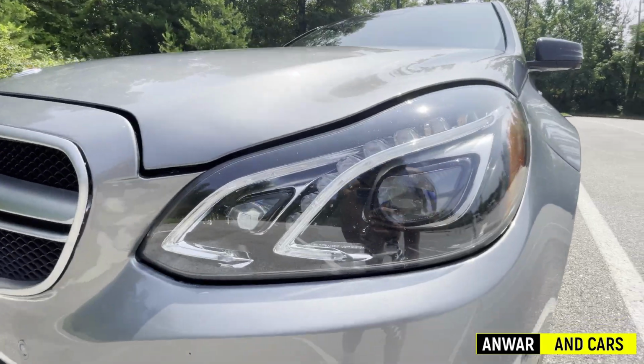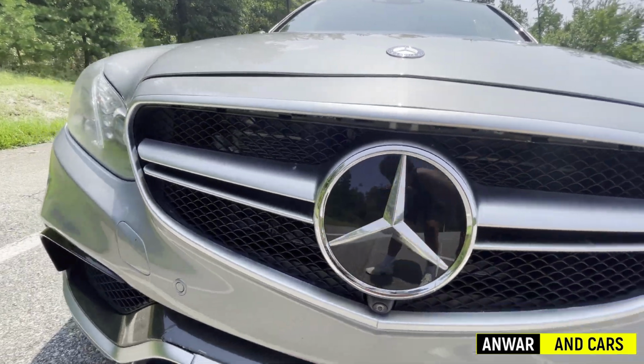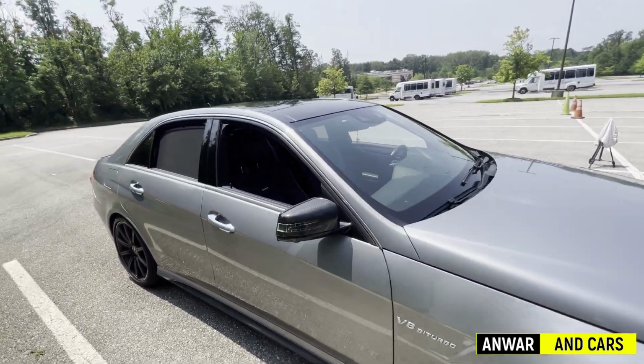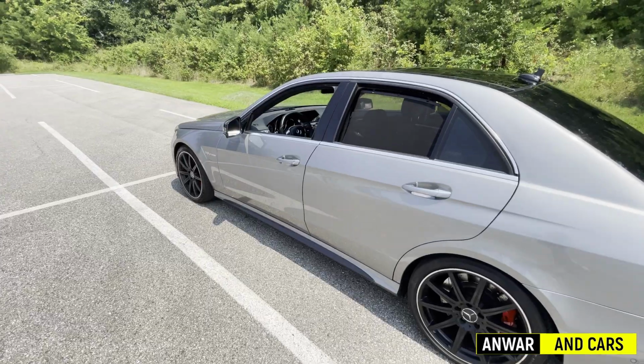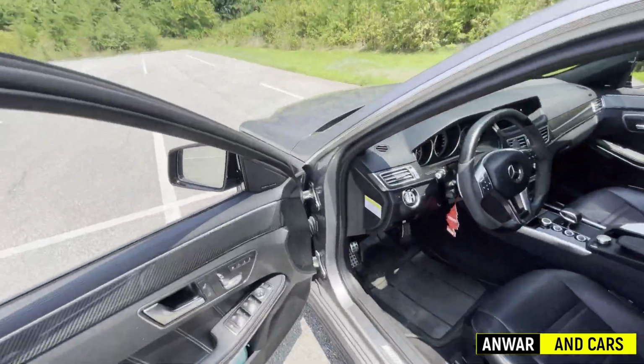LED headlights front and rear, as well as adaptive cruise control, as you can tell by this fake badge. Lots of carbon everywhere on the car, on the front fascia, on the mirrors. Also have a carbon trunk spoiler. But let's see what a hand-built 5.5 liter twin turbo V8 looks like.